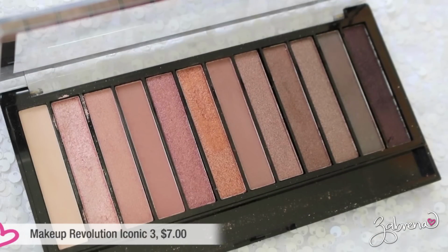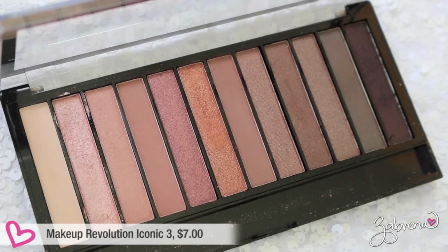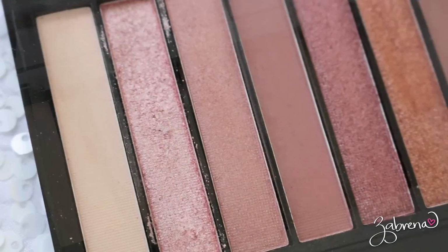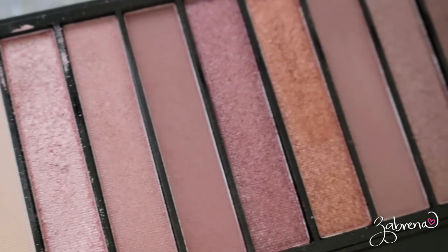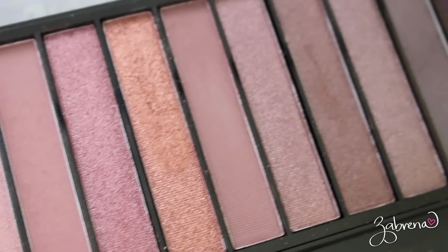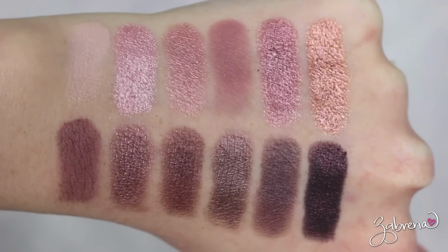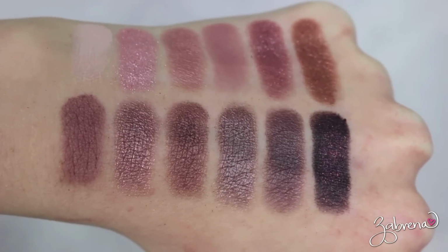The next palette is one you've heard me talk about many times over. I'm going to talk about it one more time. That is the Makeup Revolution Iconic 3 palette. This is a dupe for the Urban Decay Naked 3 palette. And quite honestly, I love it even more than my Urban Decay palette, and I use it far more often too. Reason being is the color payoff is a lot better in here than Urban Decay's version.